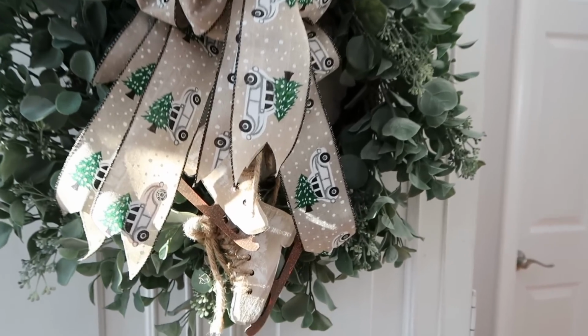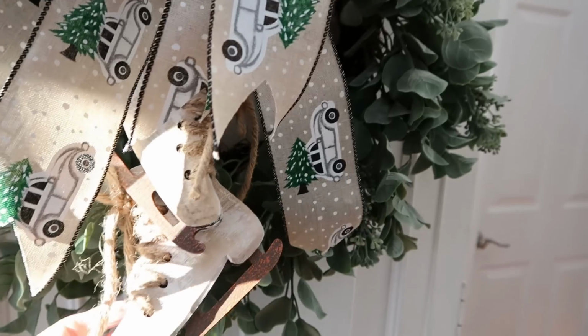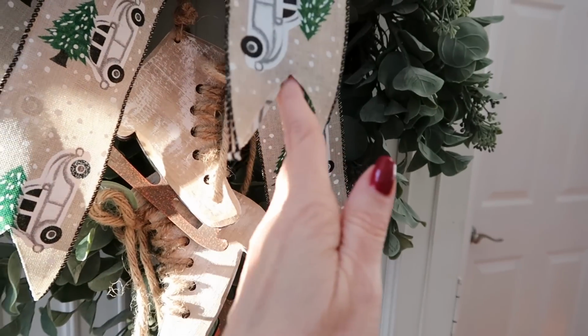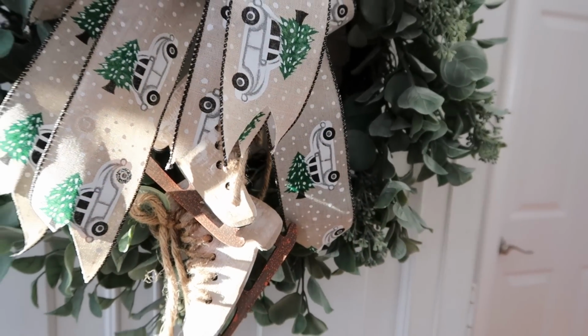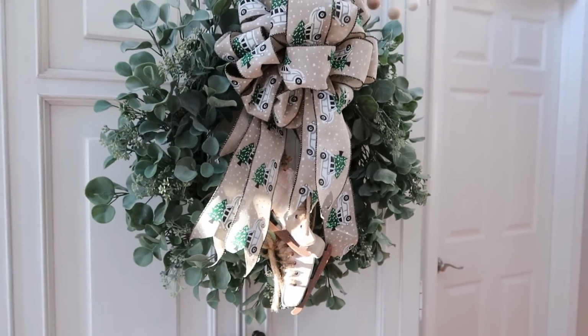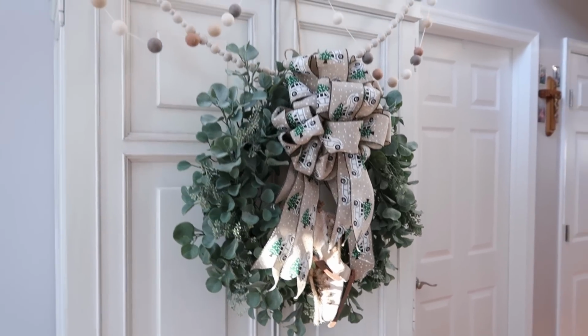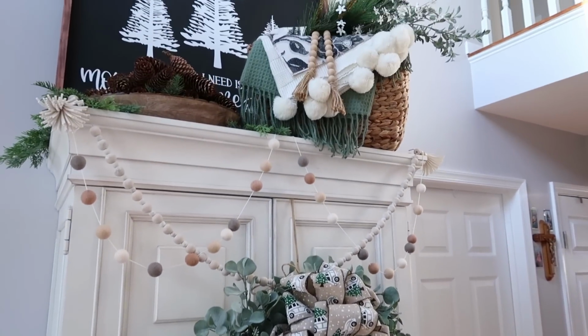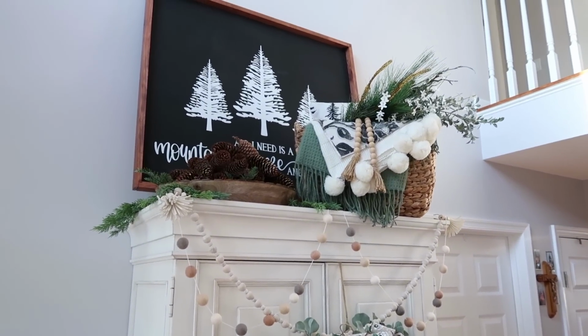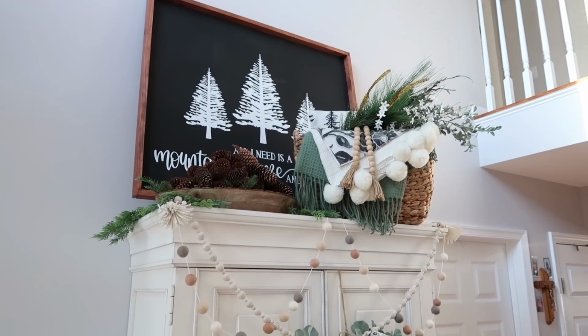And then I just hung a pair of wooden ice skates here underneath. I probably got them at Hobby Lobby or Michael's, you know, where you can find things like that. But I think it's just the perfect size here for the cabinet. And then up above, I have that large chalkboard sign that my husband and I made a couple years ago.